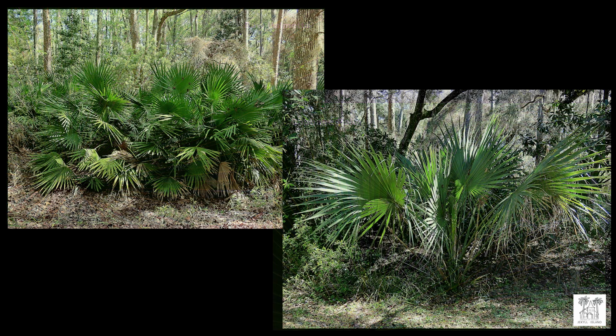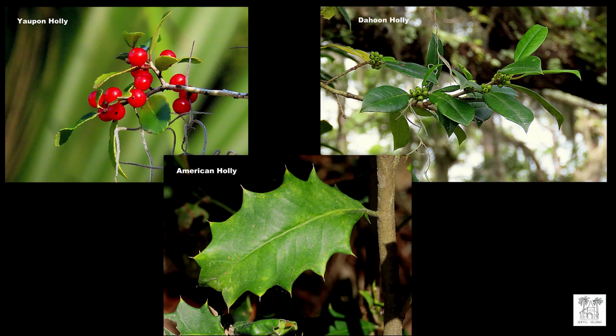Saw palmetto leaves are only 3 feet across and grow in clusters with a maximum height of about 8 feet. Whereas the cabbage palms, they can exceed 6 feet in width and they grow up to a tree with an 80-foot height. The maritime forest is home to several trees and bushes that served a purpose in the past as well as the present. Among these are 3 varieties of holly.